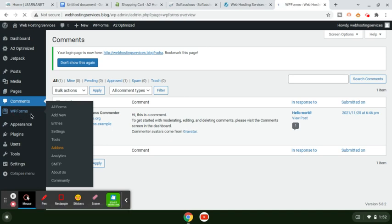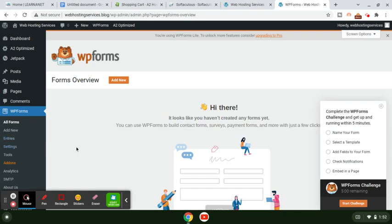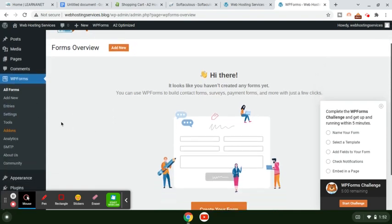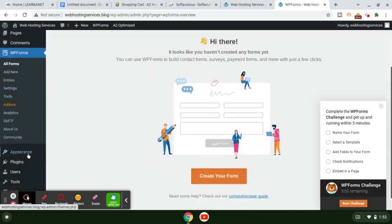And so right here, you see WP Forms. This is a plugin that comes pre-installed with A2 Hosting, and it helps you set up contact forms with your website itself. So if you want it, you can keep it here. If you don't, you can just disable it.